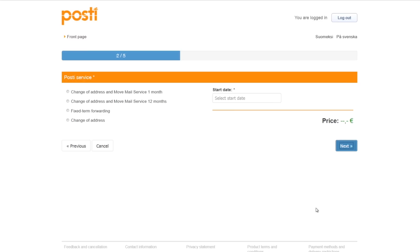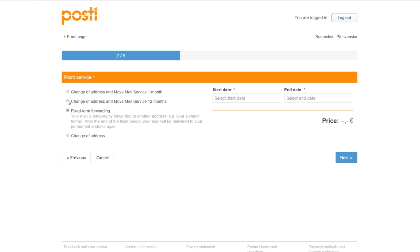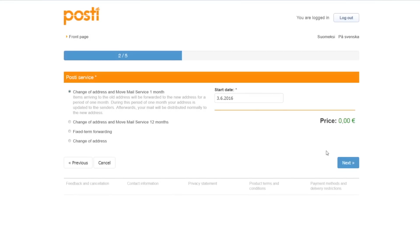At the next phase, you can choose Posti's optional services. Additional information will open when you click a service. If the service is subject to a charge, you will see the price of the service in the right-hand edge. If you order services subject to a charge, you must pay for them in the online bank or using a credit card in connection with the order. Postal items will be delivered to the new address, starting from the moving date you have indicated.